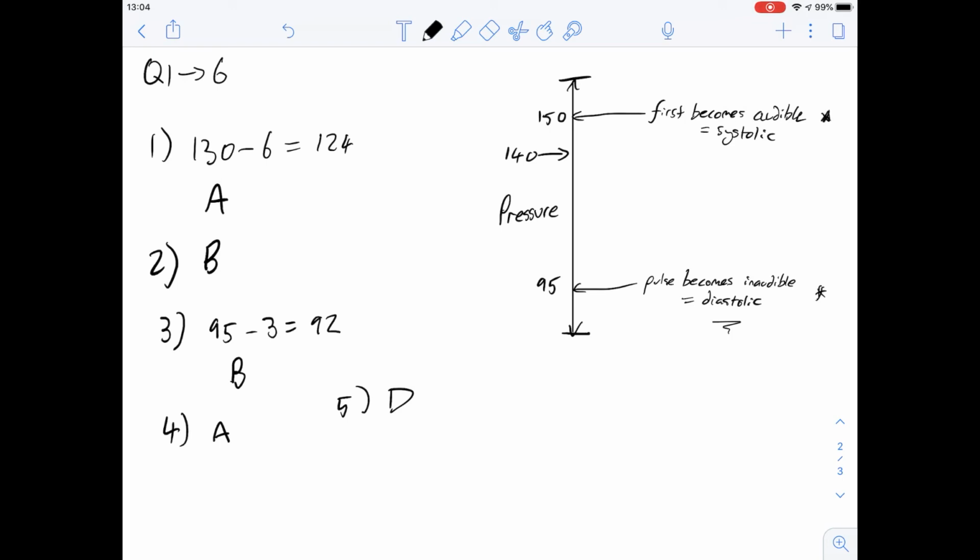So if it's audible at this point and then becomes inaudible at this point, this whole region here is going to be audible. So that means we can rule out C and D. So is it only going to be heard once, or is it going to be heard throughout the cardiac cycle? Well, the pulse is produced due to ventricular contraction, and that only happens once per cardiac cycle, meaning that the answer for this one is going to be B. It's going to be heard once because it's within this audible range, and it will only occur once because it's only due to ventricular contraction, which happens each cardiac cycle. So the answer for this one is going to be B.